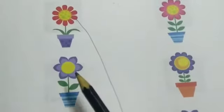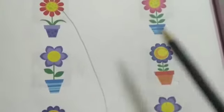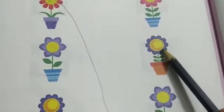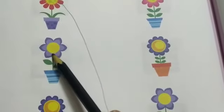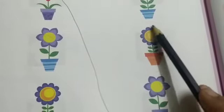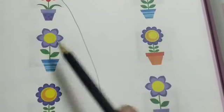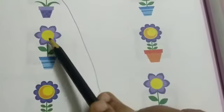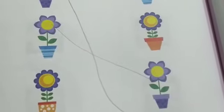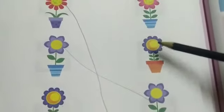Now next. Blue. Where is the blue flower? Here, no. Here, yes. The color is same. But can you check the shape? See, the shape is different, right? This is different and this is different. So check for the same shape. Yes, this one is same. So match it.